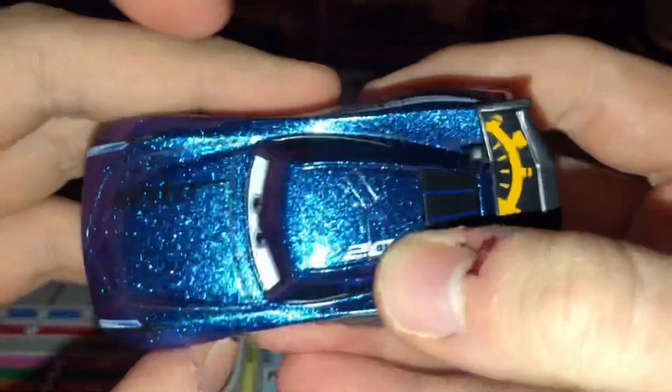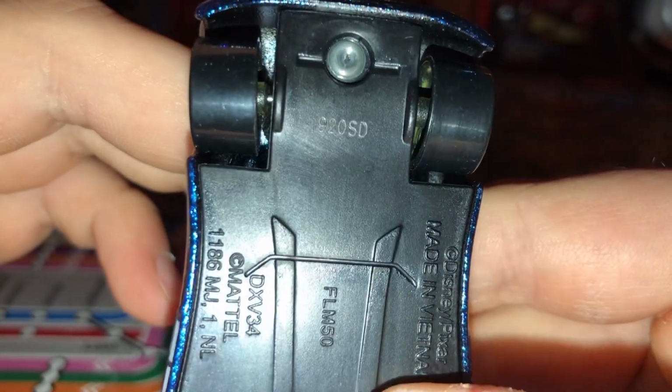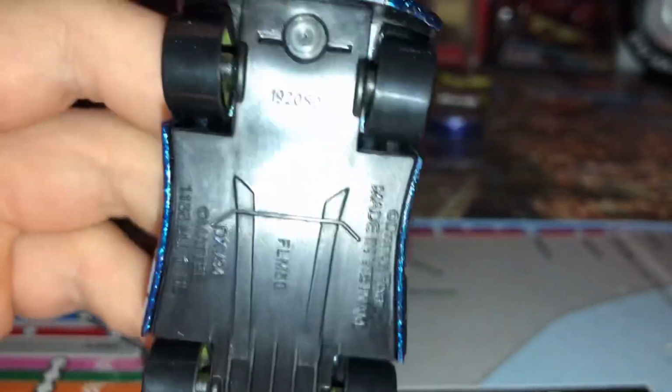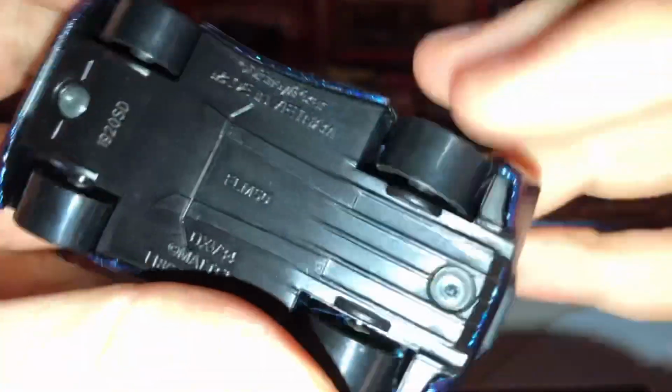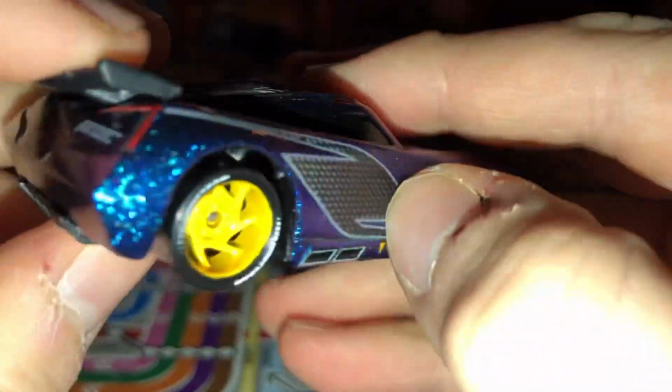There's the 2.0, looks glittery. Made on the 192nd day of 2020, made in Vietnam. I know Jackson's a pretty common peg warmer ever since Cars 3 came out. And there's the S as in Storm, as in a hurricane. There's Igniter.